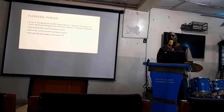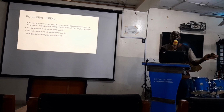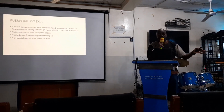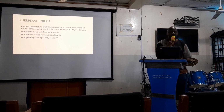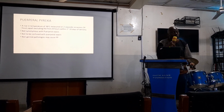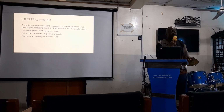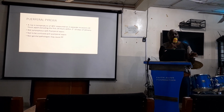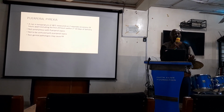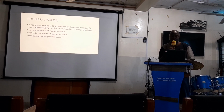What that means is that this pyrexia could be from anything at all, not a genital tract infection. It could be from malaria, it could be from thrombophlebitis, it could be from mastitis, it could be from a deep venous thrombosis, it could be from a chest infection, it could be from anything at all. That is puerperal pyrexia. Puerperal sepsis, however, the focus or the start of the infection is from the genital tract. Are we together? So please, let's not mix the two.